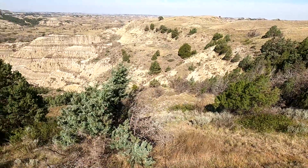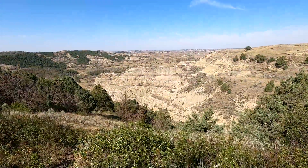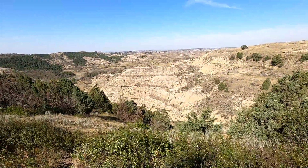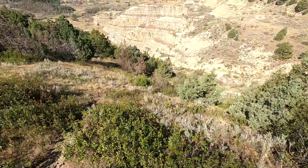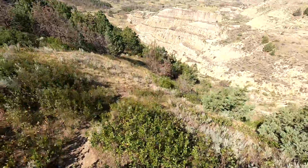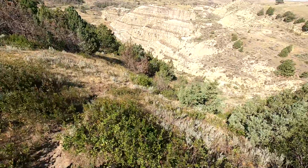Hopefully that looks good. We'll bring it back down. So we might have a little bit better view here. Let me again raise you up here and see how good of a view we can get. Hopefully you can see the whole canyon now. And hopefully I can see the whole canyon when I'm editing this.